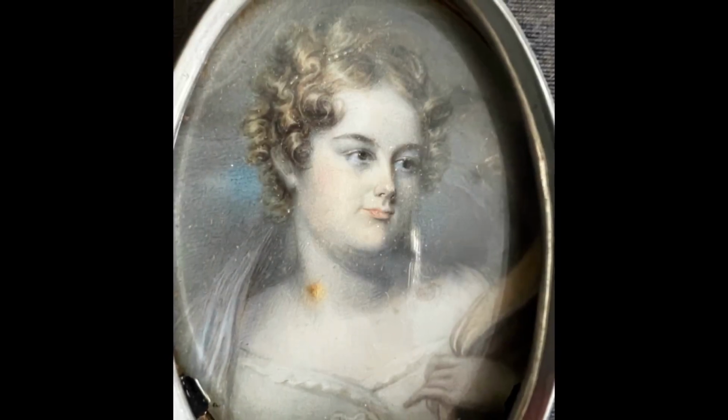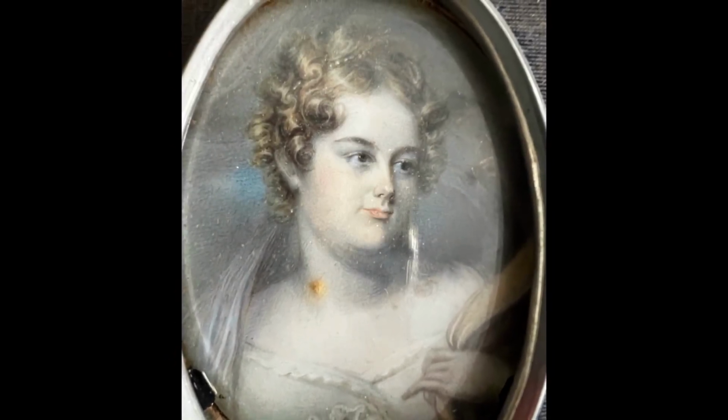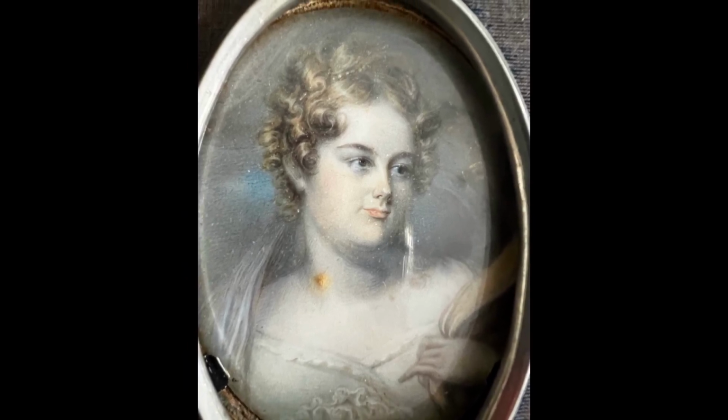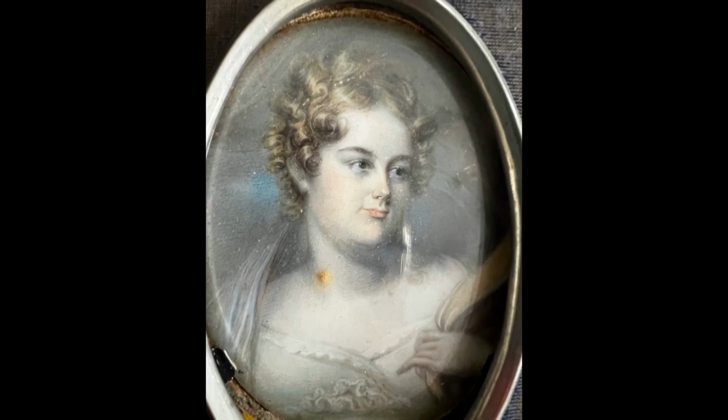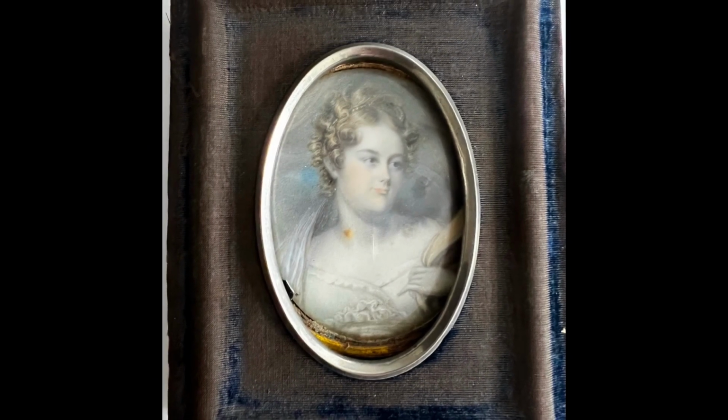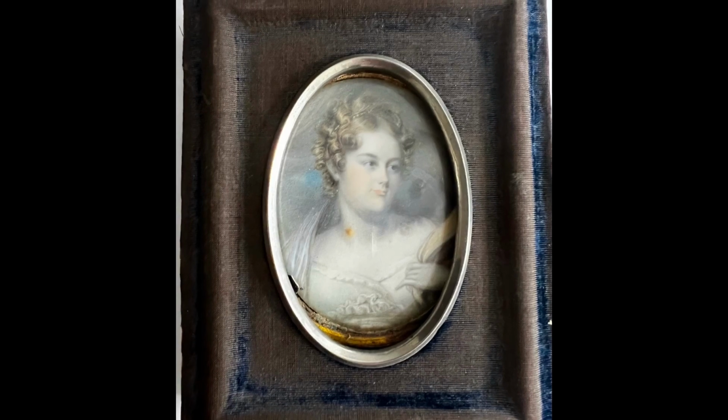Our little portrait of Margaret Hall shows her white muslin gown with an empire waist, and it looks like she might be pulling a pale yellow shawl over one of her shoulders. This portrait is so perfect for the Regency period, and we are so lucky to have it in our collections.